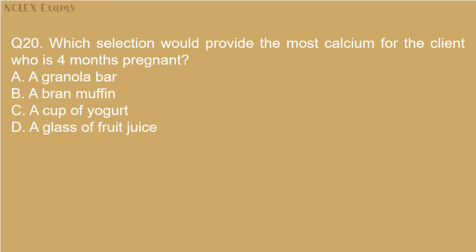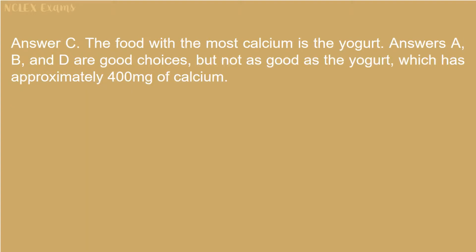Question 20. Which selection would provide the most calcium for the client who is 4 months pregnant? A. A granola bar. B. A bran muffin. C. A cup of yogurt. D. A glass of fruit juice. Answer C. The food with the most calcium is the yogurt. Answers A, B, and D are good choices, but not as good as the yogurt, which has approximately 400 milligrams of calcium.